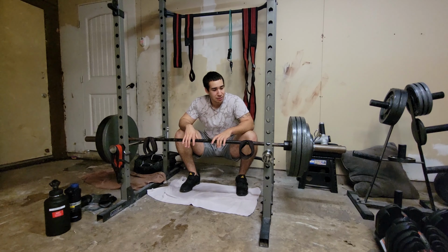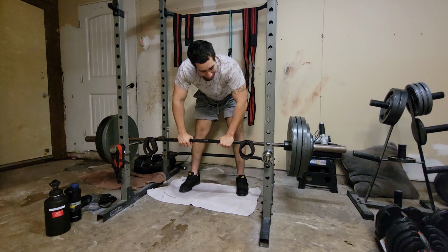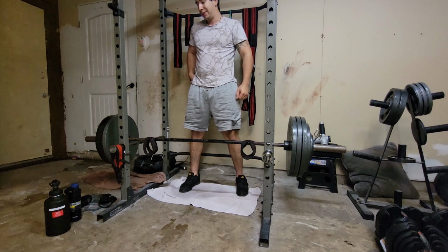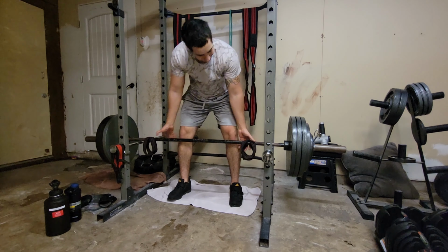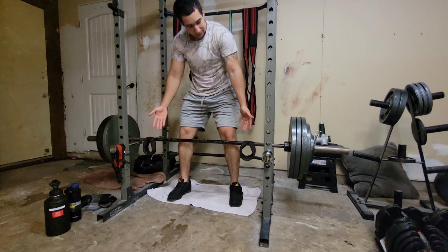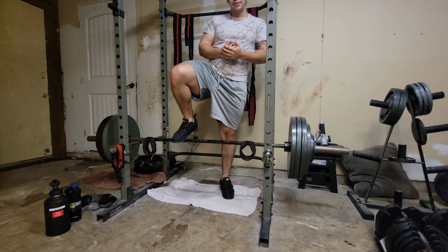I don't really like rack pulls a whole lot, so I don't get a whole lot out of it. It's a weird positioning for me. I feel like I'm mad over it, but I don't know how to set up without it being so far out. It's just weird for me. I'm still getting used to the positioning. And because it's on the bar, it moves itself. Anyway, we're going to get into the first set of five.